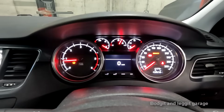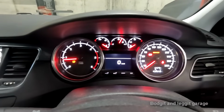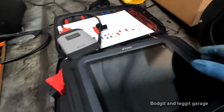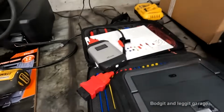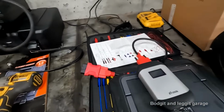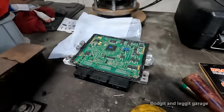So we need to reprogram all that, which we'll do with our new XTOOL D9 Pro. This is the bad boy that we are going to be using, this XTOOL D9 Pro, and this interface it has is bloody awesome. And if you're good, I might film me repairing this ECU, so let me know if you want to see that.